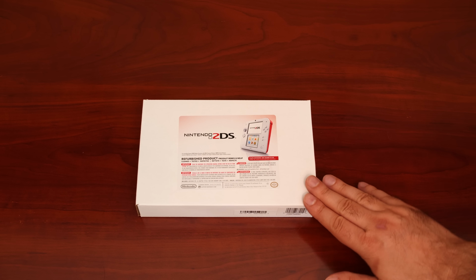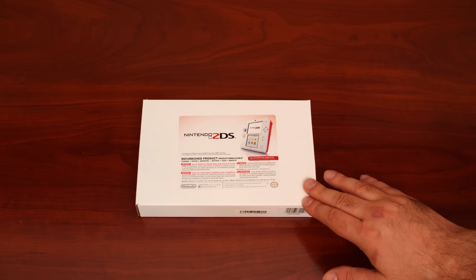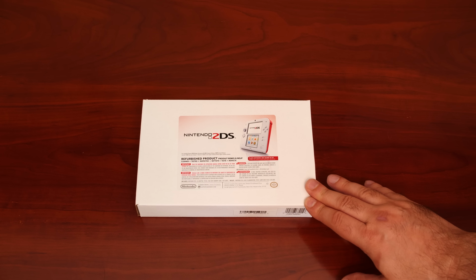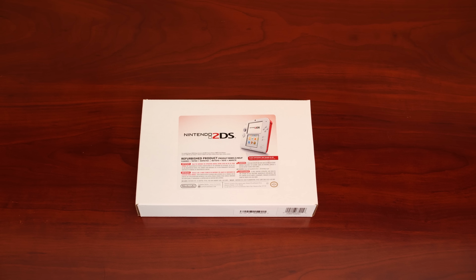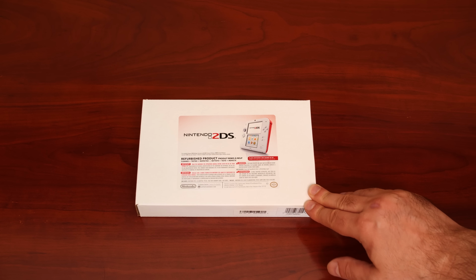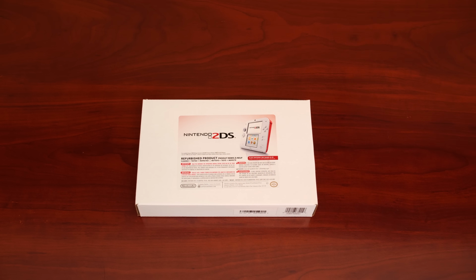So every once in a while, Nintendo will sell refurbished products on their website, and they're continuing to do this into 2021. And in this particular instance, I was able to pick up a Nintendo 2DS for $50. Now, these things seem to sell out pretty quickly on Nintendo's website, so once they get advertised, you want to pick one up as quickly as you can.